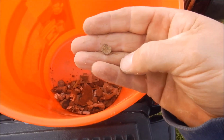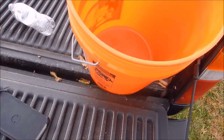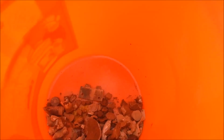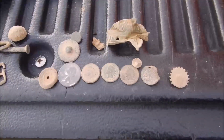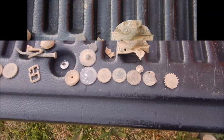There's another little furniture tack. But keep on it, fill your holes, take your trash. And, so there you go. I appreciate it. Thanks a lot.